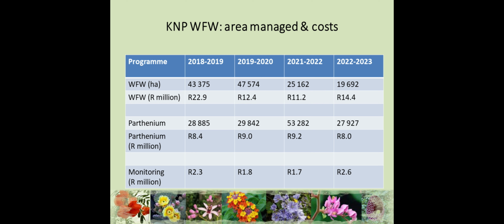We've got a program that focuses purely on Parthenium because it's such a big concern to us and has been for a while, and that's been around 8 or 9 million rand a year, so it's been a fairly big program. And then we have a monitoring team that we started a few years ago, so it doesn't have hectares. But we've got teams that go out and GPS plants across the park. Now, it takes a long time. It's quite a slow process.